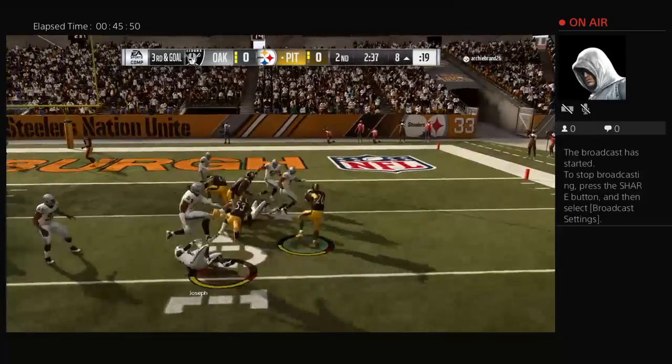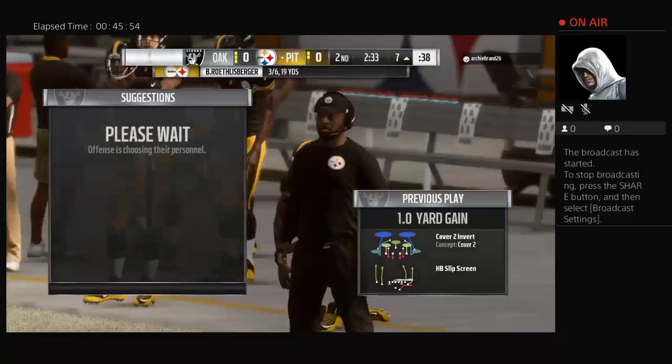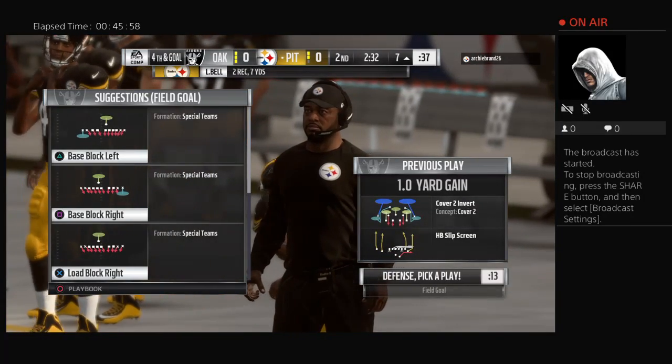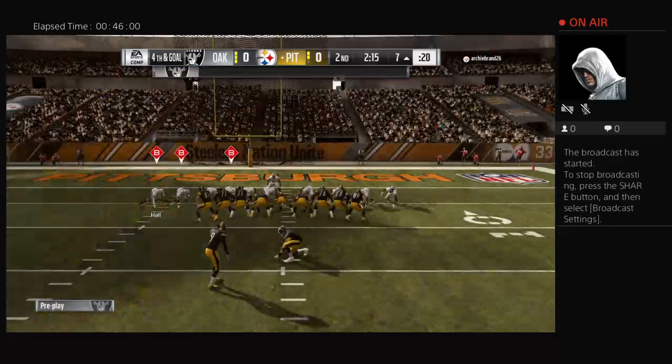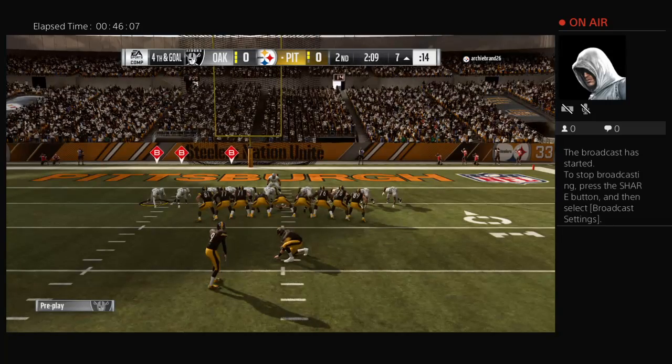Now they go screen. It's complete. And here he'll get it down to the 7. A great job to hold him to just a yard there. Now it's 4th and goal. They dialed up the screen pass on 3rd down, and for a second it looked like it was all going to come together, and they had a chance to pick up a first down, but the defense got there and finished it off.